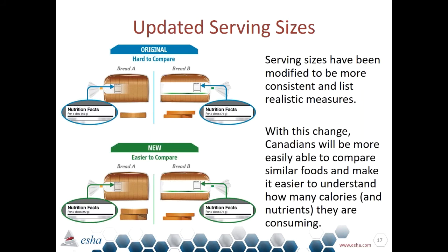Serving sizes have been modified to be more realistic in terms of what Canadians are consuming, and all of them have been made to be more consistent. You can see in the top image here some bread nutrition fact tables that may have been based off of one slice, where another nutrition fact table for bread is based off of 2 slices. This is obviously hard for a consumer to compare the nutrition value because the serving sizes aren't the same.